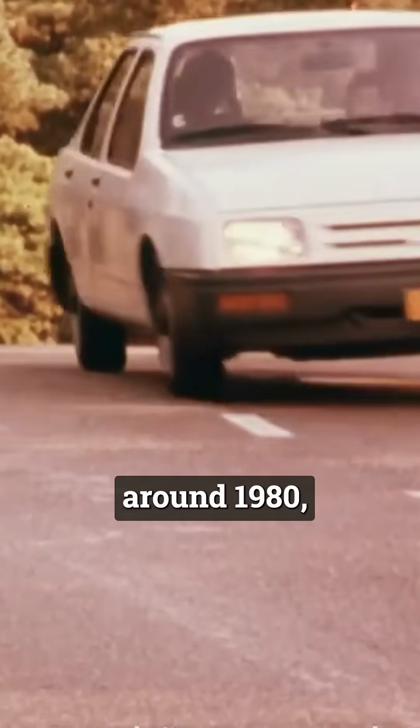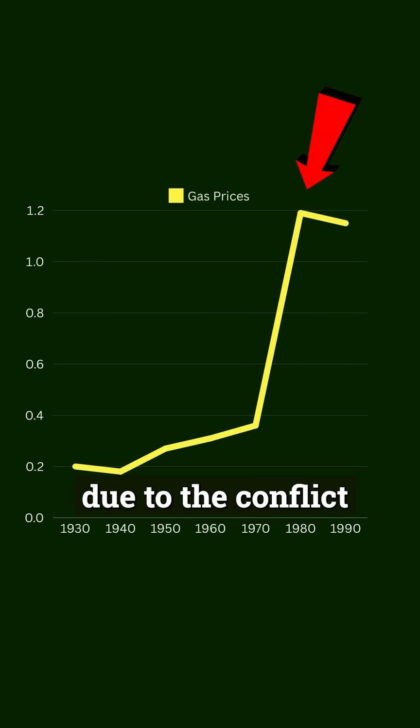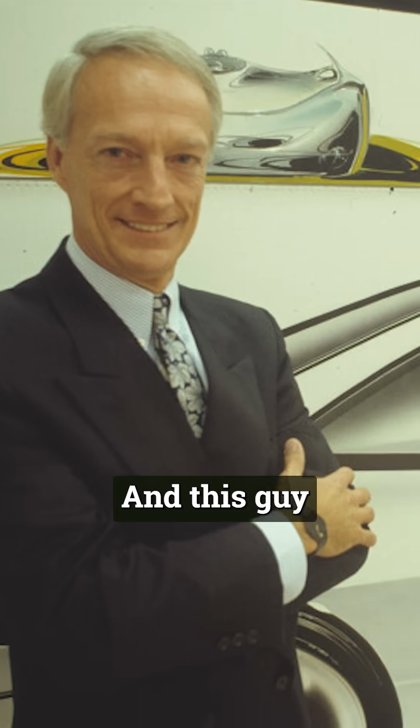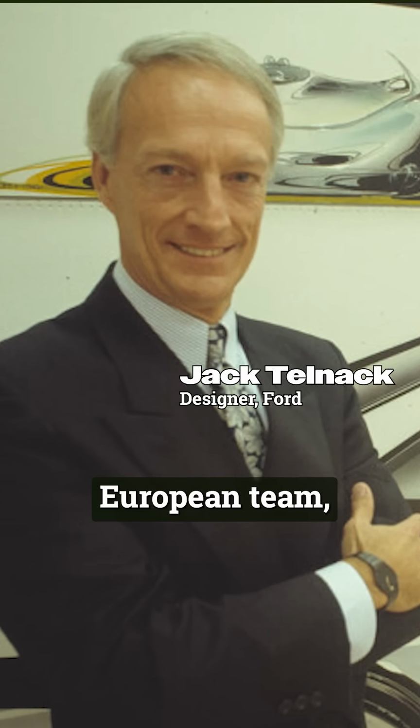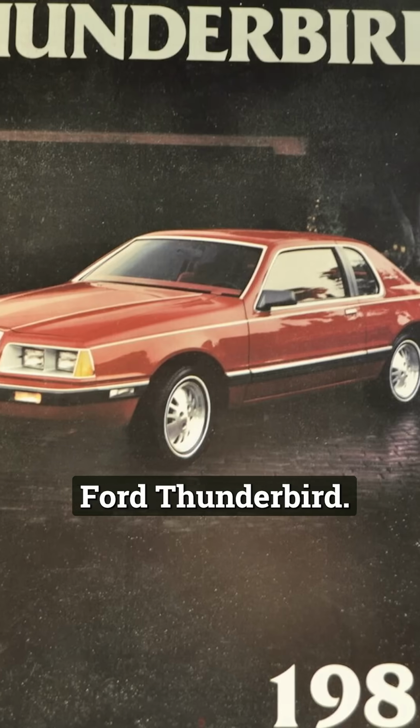And then around 1980, a couple of things happened. American gas prices started skyrocketing due to the conflict in the Middle East, and this guy, who was one of the designers from Ford's European team, took over the US design team. He even brought wind tunnel testing to the design process, which led to the 1983 Ford Thunderbird.